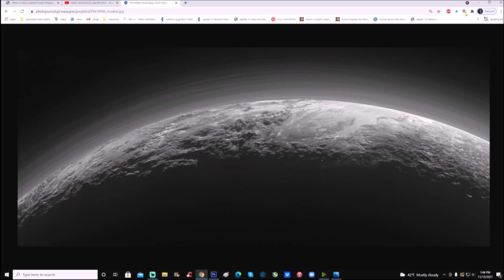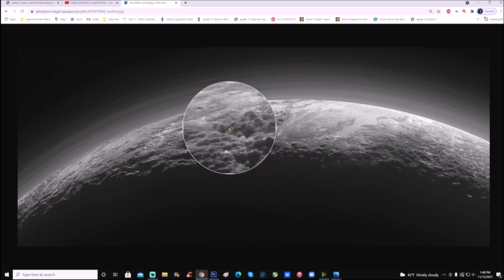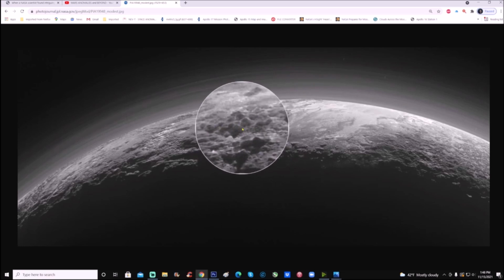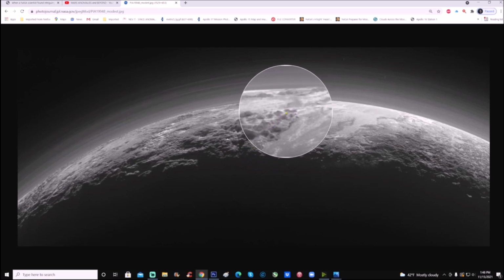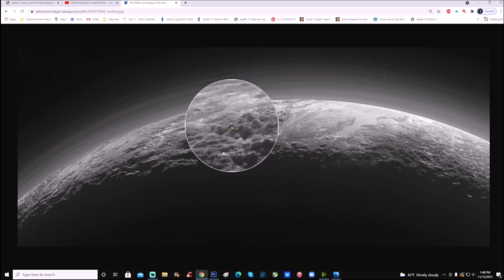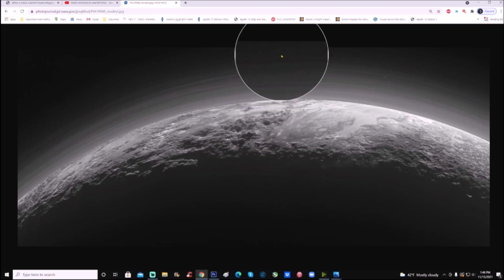And again, this is a really interesting photo. You can use your magnifiers and have a closer look. What I find really interesting is if you look down over here, you'll see some weird, almost like a pyramid structure. Over here, these ice mountains look more like structures with designs on them. I know this sounds weird, but let's just jump right into Photoshop. I'm going to show you.